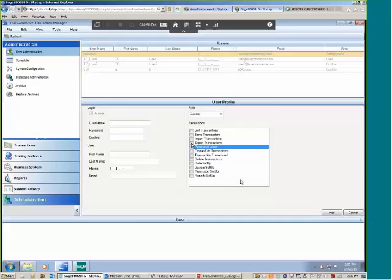You can also define, if people have different roles in different companies in a multi-company environment, that user is only limited to the company that you have given them permissions for.